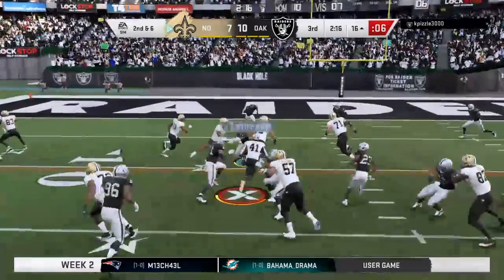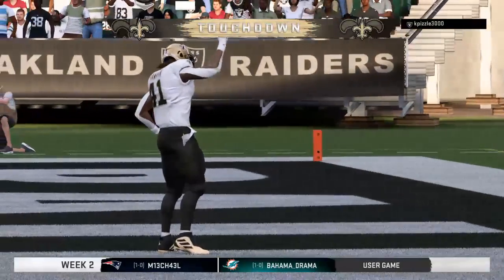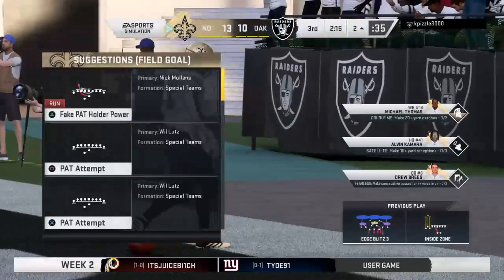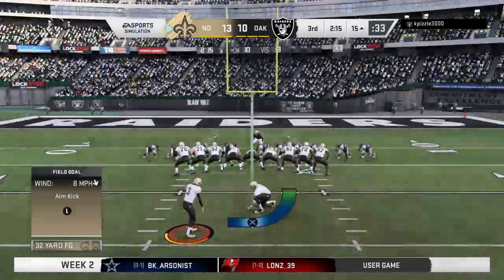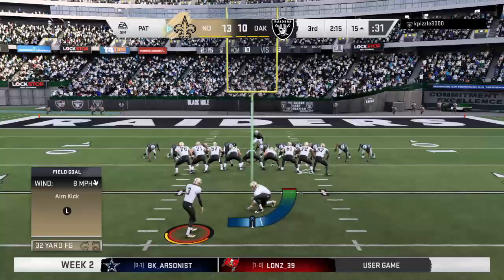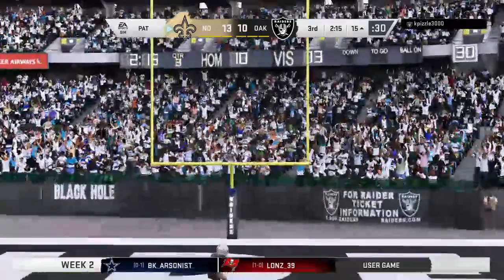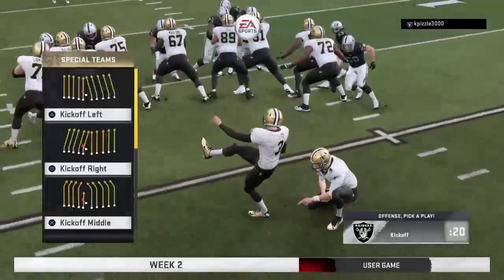Breeze leaves this one with Kamara. Kamara's got the first down and then some. And he'll take it into the end zone for the Saints touchdown. Alvin Kamara, his first touchdown here of the new campaign. And once again, the Saints are back out in front. Lutz good on the extra point, and the lead is now 14-10.